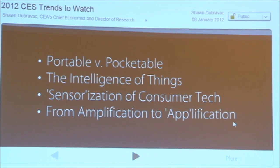We talked about sensorization of consumer tech. These devices were building in more sensors. If you look back at the history of our industry, one of the things you will see is that we tend to waste things when they become inexpensive. When they move from a scarcity to a surplus, we begin to waste them.